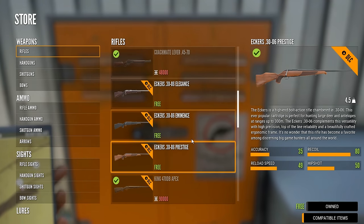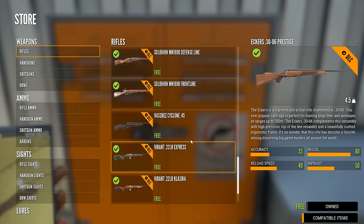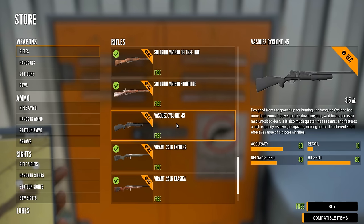Sauce has one himself. Right, so what we're looking at stats-wise: accuracy 35, recoil 80, reload speed 49, and hip shot 50. It's got decent stats then. What does that put it alongside, the 270? Just below a 7mm, basically. So is it just level under that? Okay. Yeah, it's a level 3. It's a level 3, so I consider it around the 7mm, just underneath it, yeah.